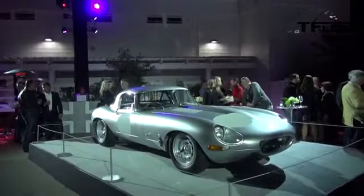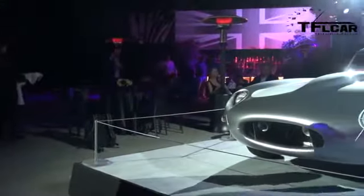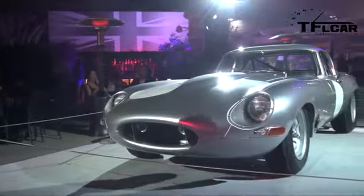But the nice thing about this is it's beautifully detailed, it is authentic in every way, and every part of this car is brand new. There's no old car in this at all, it's brand new, right down to the engine block. And we oversaw the build of it to make sure the authenticity was retained.